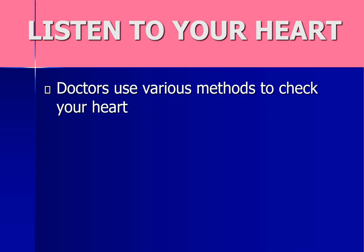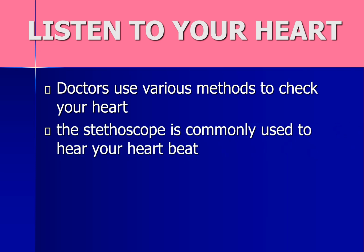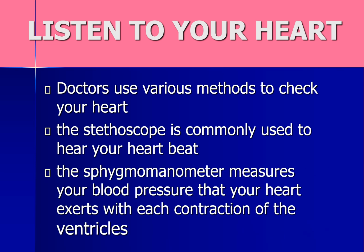You want to know how to hear your heartbeat? Listen to your heart. So doctors use various methods to check your heart. The stethoscope is commonly used to hear your heartbeat. The sphygmomanometer measures your blood pressure that your heart exerts with each contraction of the ventricles.